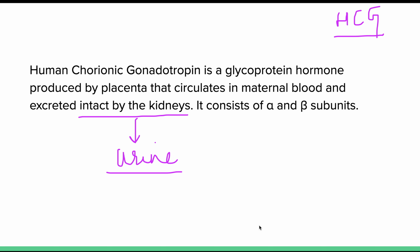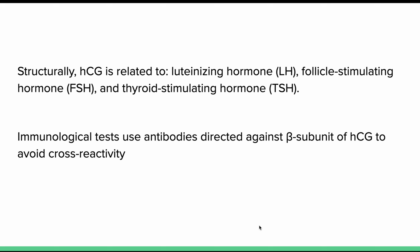And it has two subunits. There is an alpha subunit and there is a beta subunit. You must have heard we always do beta HCG, not alpha HCG. Why? Because HCG is very much related to some hormones such as luteinizing hormone, FSH, and TSH, and especially the alpha subunit is very much related to these hormones. So the alpha subunit of LH, FSH and TSH resembles that of the alpha subunit of HCG.